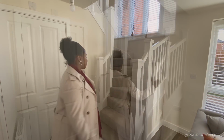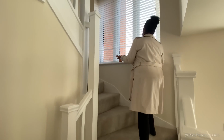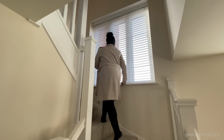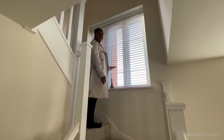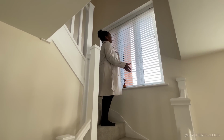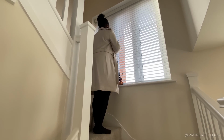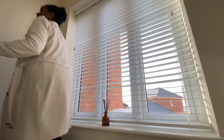Okay, so up the winding staircase. Wow, okay. I want to almost pause. This is fantastic. Have you seen how big these windows are? I wish the blinds weren't pulled down. 3 panes of glass, really, really tall, bringing in so much light into the space. Such a fantastic feature. Let's keep going upstairs, guys.